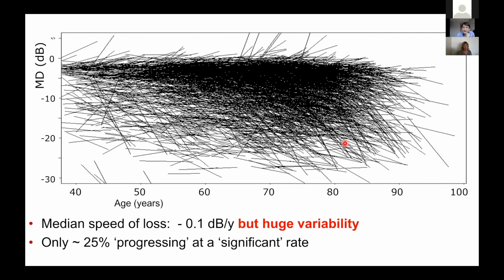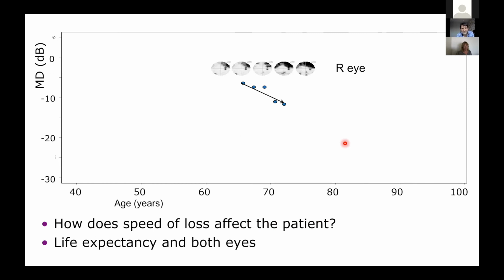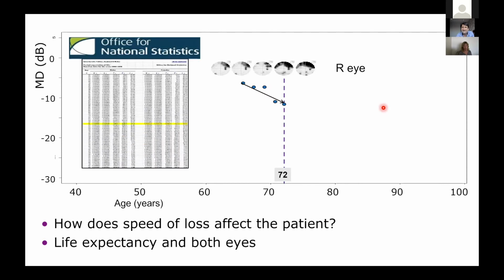And the reason I show you this stupid, hairy graph is to say that there's enormous variability. In other words, every patient is very different in terms of the way they react to treatment and how they may or may not lose vision. And the modelling part is that if you take a patient such as this, we can actually predict or work out the number of years that they have in terms of their residual lifetime.